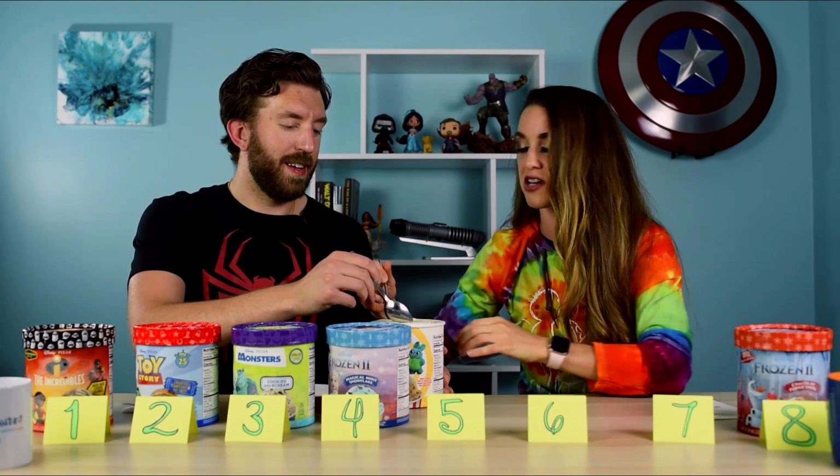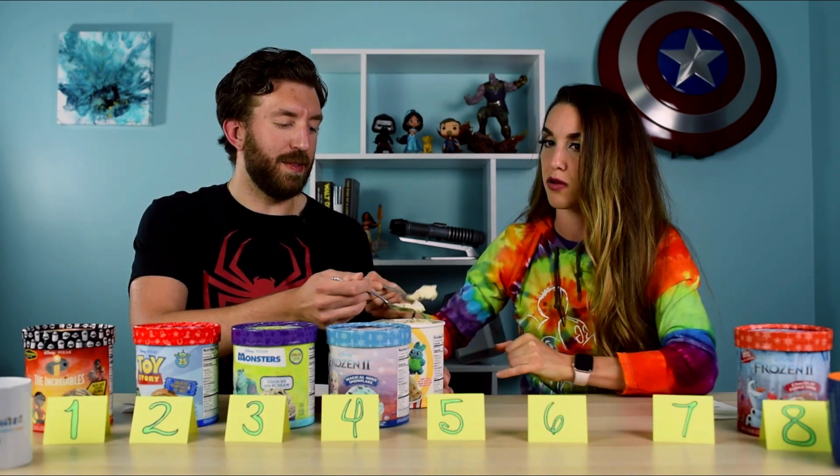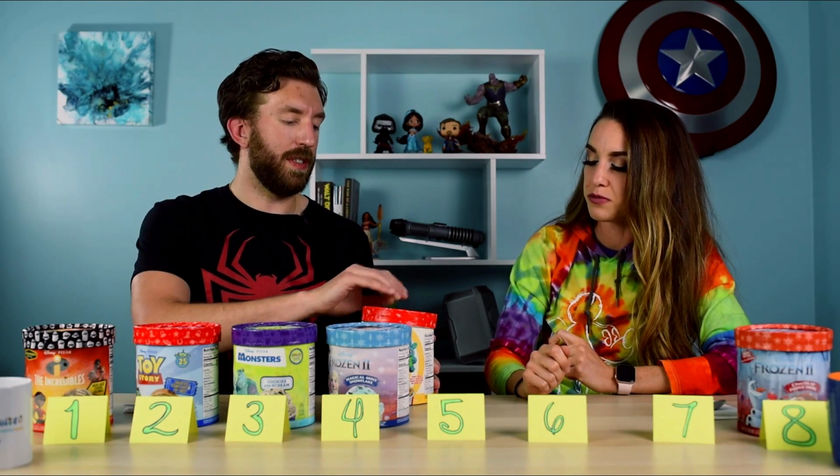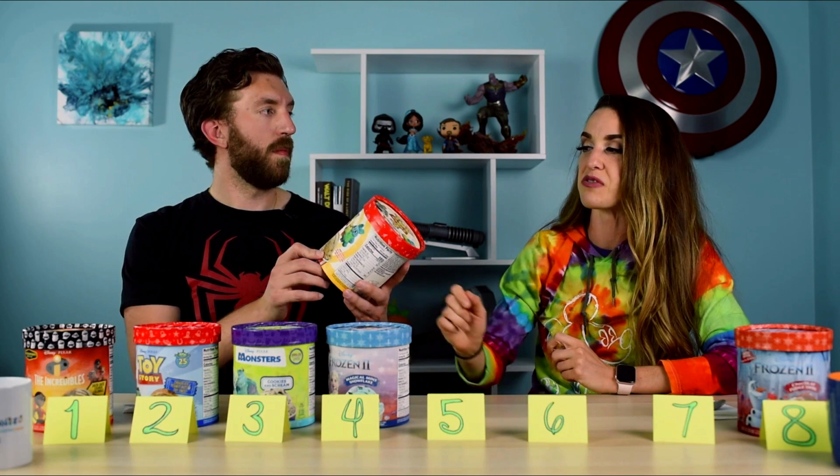That's really good. The churro with the cinnamon churro-y flavor. This is incredible ice cream. I don't think I got a good enough taste. Yeah, we need another taste of this one. This is incredible stuff, though. No, this is definitely number 1. I have to say, this beats the Incredibles. This is the best flavor we've had so far. I think it's very good.